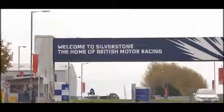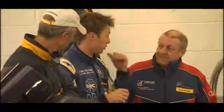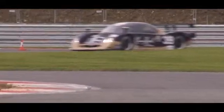Test day at Silverstone. Seat insert fitted, Ross is ready to go. Very happy, great for me today to get a bit more time in the car, certainly on a circuit I know, being at Silverstone.